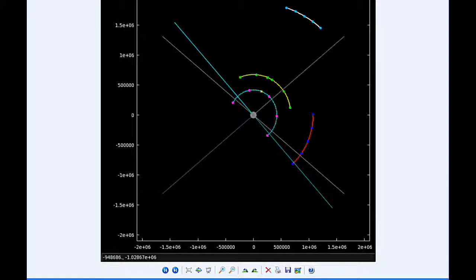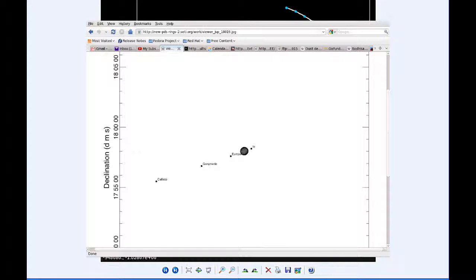At 2043 UTC, the transit of Io begins. At 2144, Io's shadow ingresses. And at 2259, the transit of Io ends. So by 0 hours UTC, the transit of Io has ended.